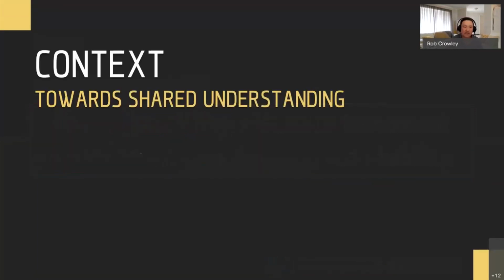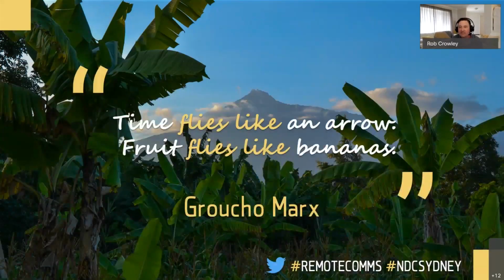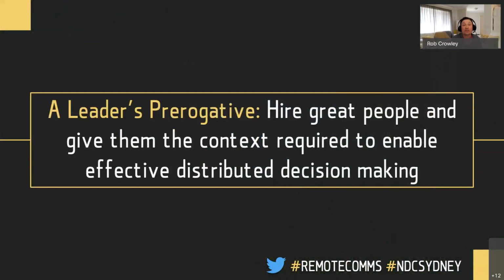The other key point around messaging is context. Without context, it's just a series of words. And context can be tricky to pin down. Even simple sentences can have very different meaning based on the subtlety of words. And again, when you infer that there's many different cultural items and cultural contexts involved, this can become quite challenging. So as a leader, what I really want to do is hire great people and then give them the context that they need to be able to make good decisions themselves. So in a way, I'm looking at streamlining the comms and giving them the context that they need to then go away and do great things.